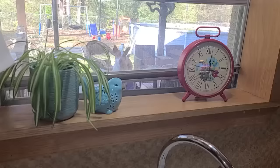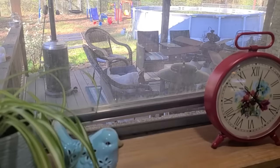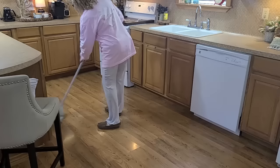And y'all, look at Remy. Ziggy came in and slept. This is Remy. He's our neighbor's dog, and he is waiting for Ziggy to wake up, so he just hangs out on the back porch. Isn't he so cute? Okay, so I'm going to take a second, and I'm going to sweep just this kitchen area.